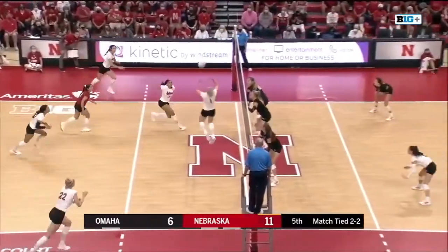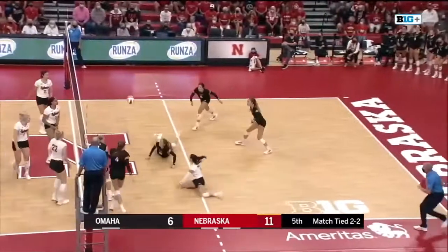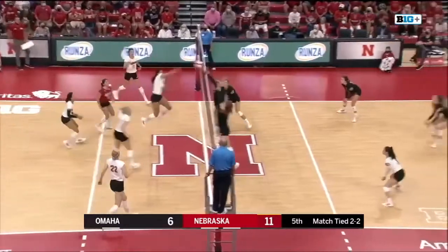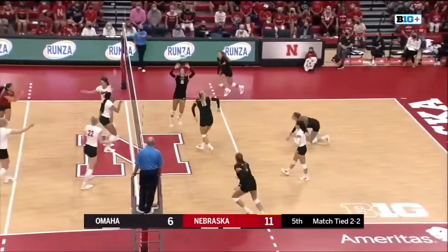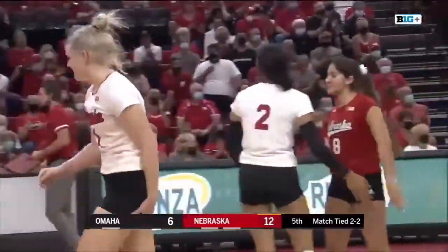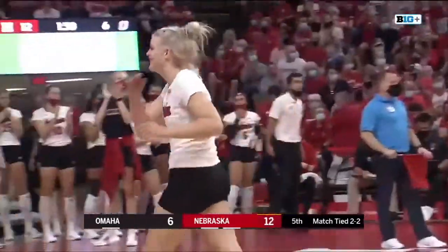Here come the Huskers up 5 late in the fifth. Jack back. Krause tip shot. Oh, a beautiful kick by Limback. Keeps it alive. That's legal. Now Nebraska, middle swing. Kayla Caffey, whistle. Point Huskers. Net violation. UNO 12-6. Wow.